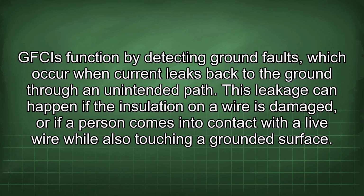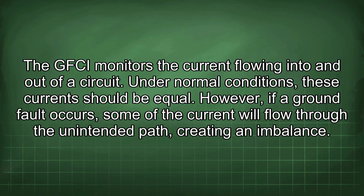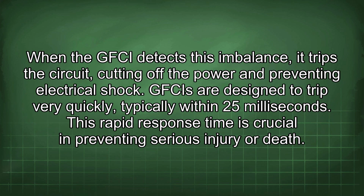GFCIs function by detecting ground faults, which occur when current leaks back to the ground through an unintended path. This leakage can happen if the insulation on a wire is damaged, or if a person comes into contact with a live wire while also touching a grounded surface. The GFCI monitors the current flowing into and out of a circuit. Under normal conditions, these currents should be equal. However, if a ground fault occurs, some of the current will flow through the unintended path, creating an imbalance. When the GFCI detects this imbalance, it trips the circuit, cutting off the power and preventing electrical shock.